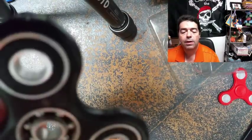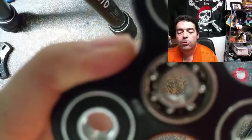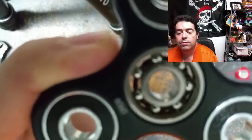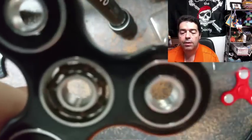And let's see if I can get the bearings on camera here. Let's see if I can zoom in. Like I said, this is difficult because I am having to look over the top edge of my phone. So it does have steel bearings. It does have a race in it.